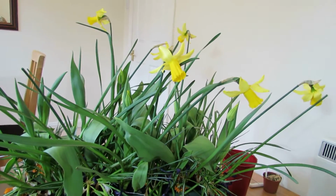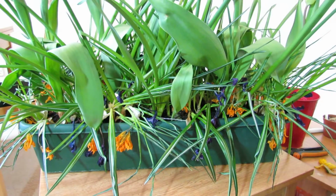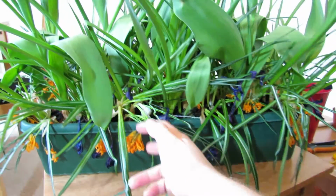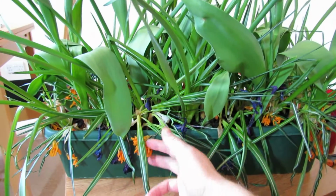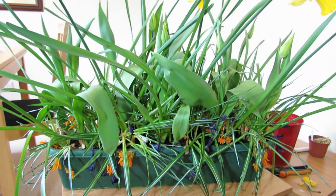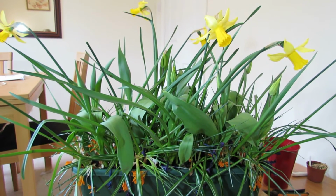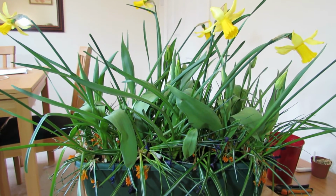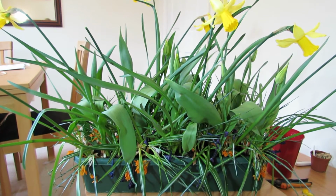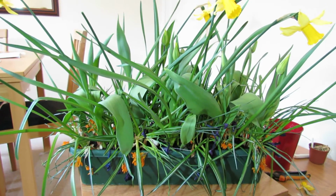The layering has worked quite well with the bulbs, but as I said before, with such a mild autumn and a really warm December, the daffodils and the crocuses flowered at the same time, which was a bit of a shame. But apart from that, it's doing well. You can see lots of really lush growth, and hopefully with all the sunshine we're having at the moment and the slightly warmer weather, the plants will build up their energy and have a really good display next year, and maybe even be better than this year's display.